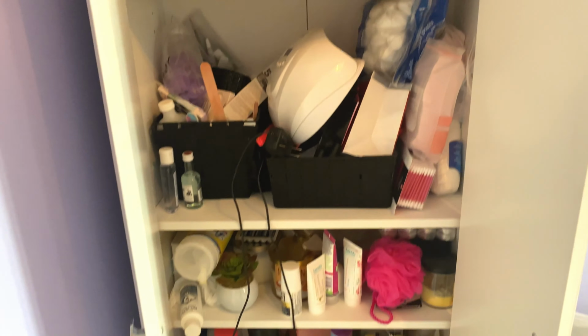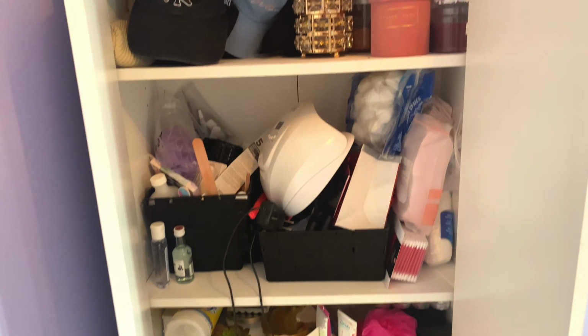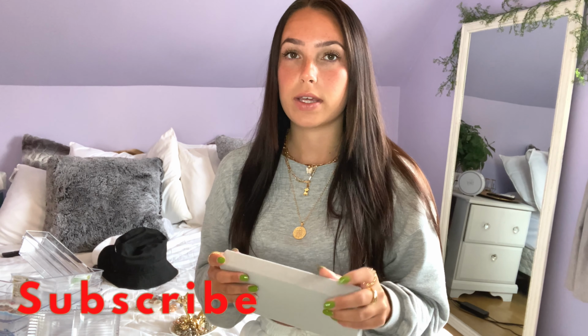I have all these products that I have to organize, and I bought like clear plastic bins to organize my nail polishes and stuff. I'm really excited. I'm going to put all my rings in here. I'm going to look through all the rings that I want to keep and that I don't want.